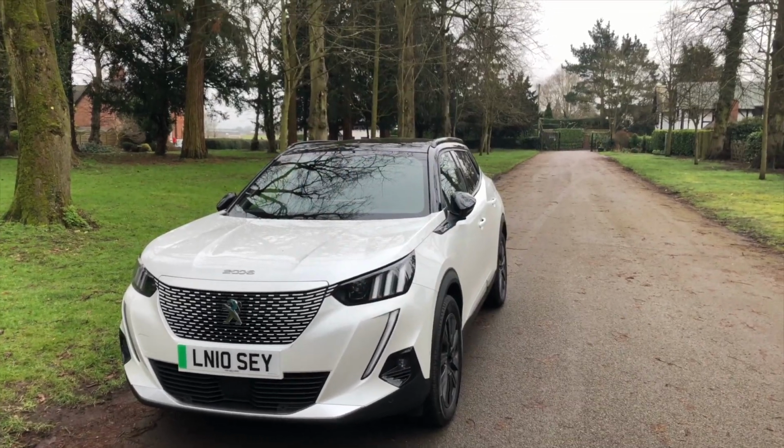Okay, so here we go. Big day's arrived, we've had the car delivered, and now time to take a little bit of a look around. Plan isn't really to give you a detailed review of the car, it's more just to point out what the differences are with an electric car to an internal combustion engine car really. But tell you what, let's take a look and see what it looks like.